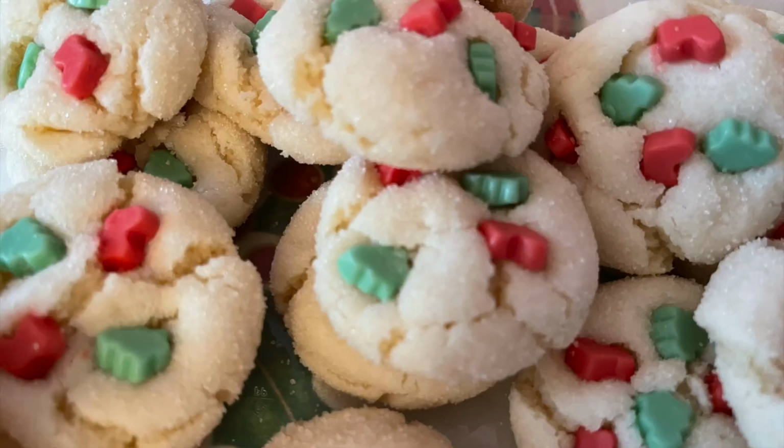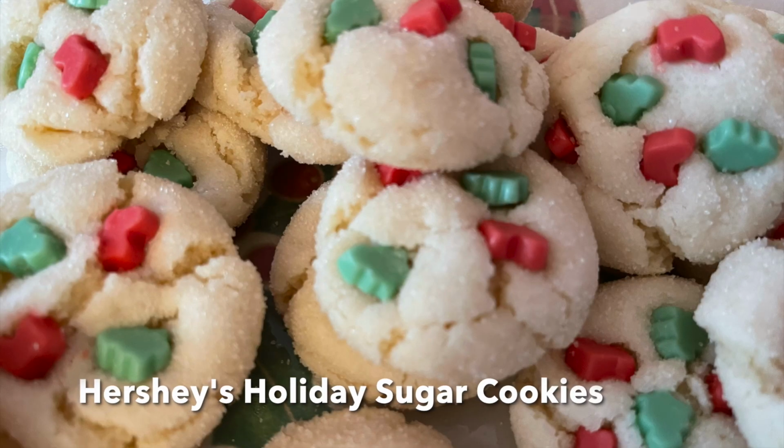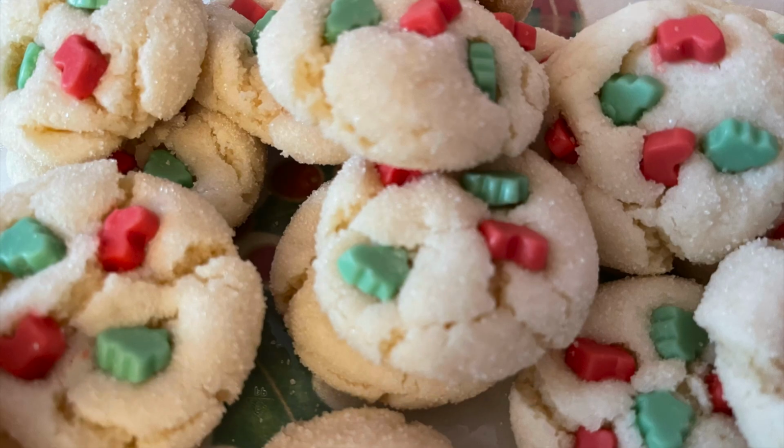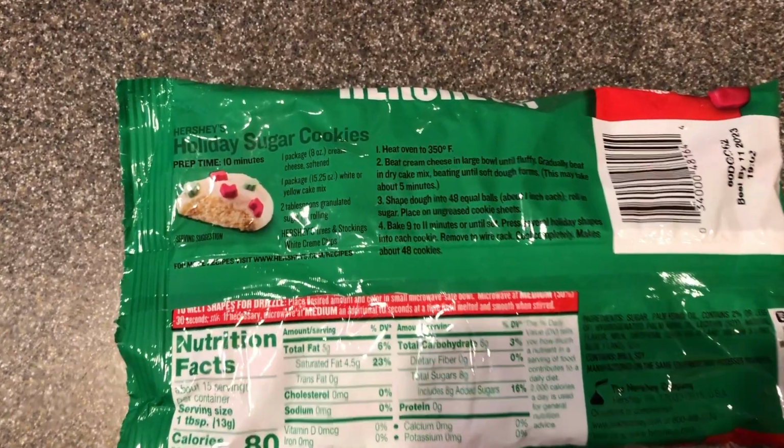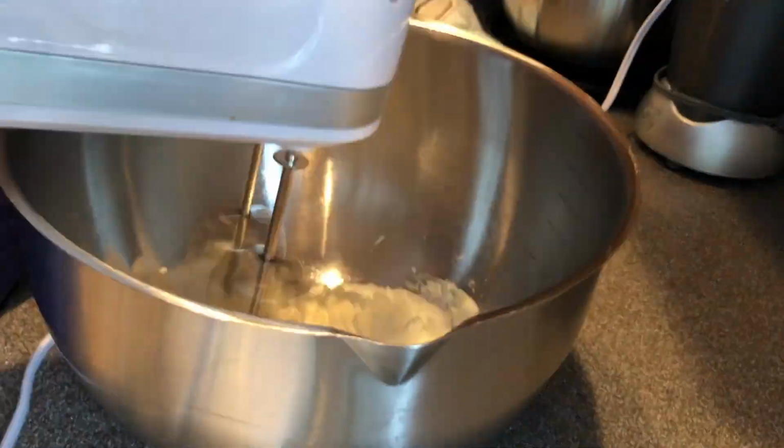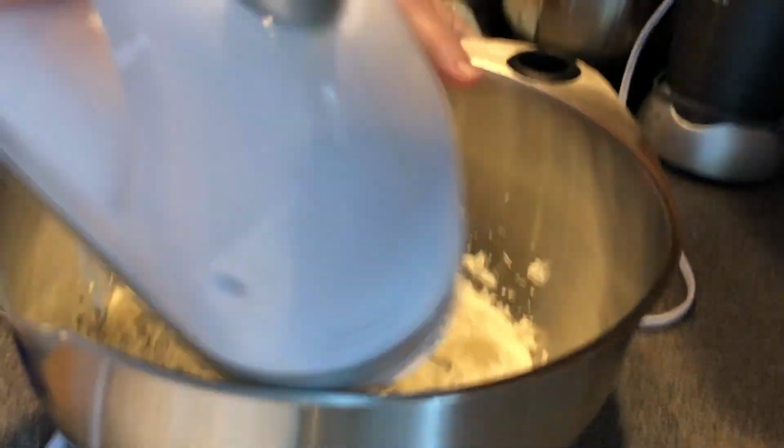Today I've got another cookie video for you because we've got a lot of cookies around here. First up are these Hershey's Holiday Sugar Cookies. Now these came from this package, which you can see in the grocery haul I posted the other day. We followed the recipe exactly.